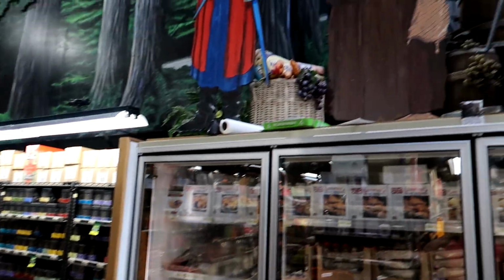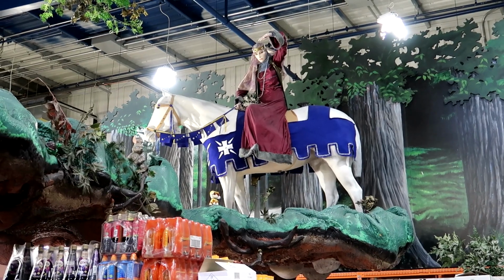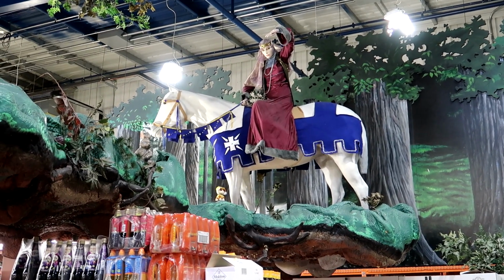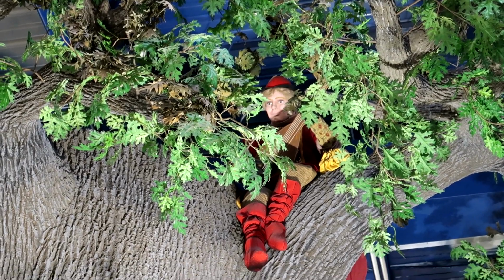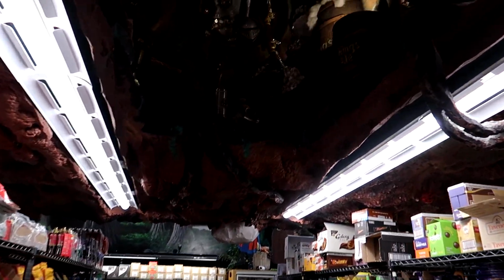Some of the characters from Robin Hood there in flat form. There's a woman on a horse up there. Is that Robin Hood's girlfriend? What is her name? Maid Marian, I think? Some sort of musician up there in the tree holding a lute. Oh, okay. I've never seen this before.